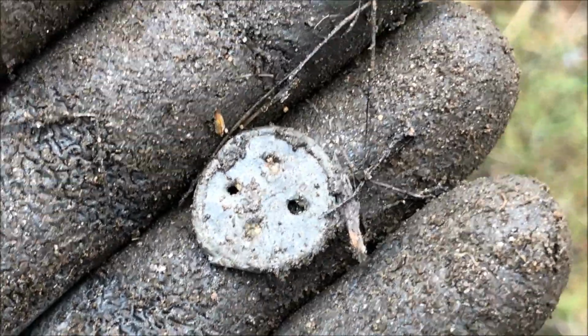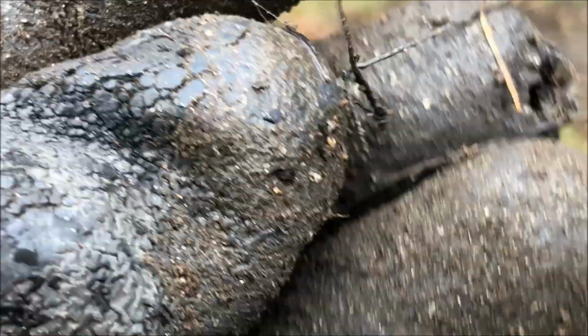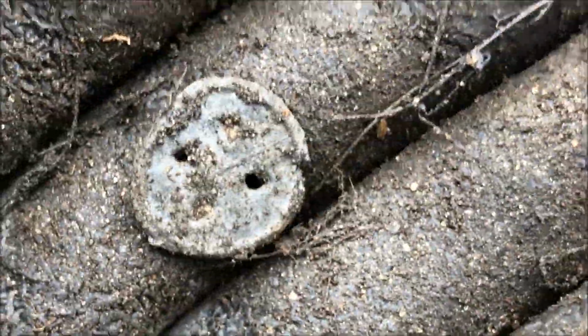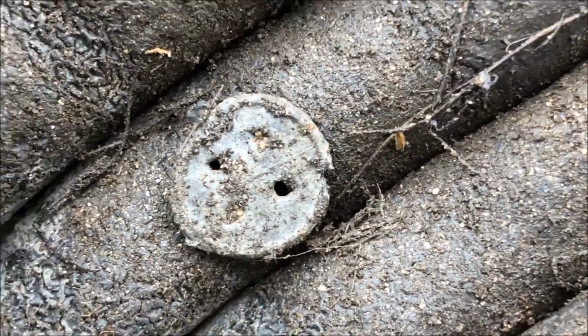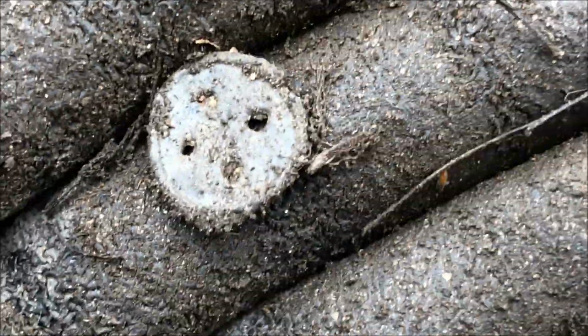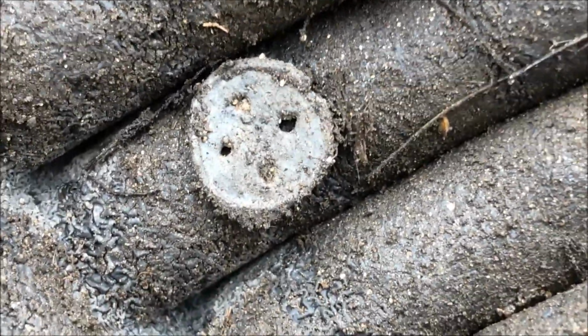All right, I just dug this. This is kind of cool. I mean, it's not anything valuable really per se, but that is an old pewter button. You just don't find a lot of pewter buttons on the West Coast, so I think it's a cool find. All right, back at you on the next one.